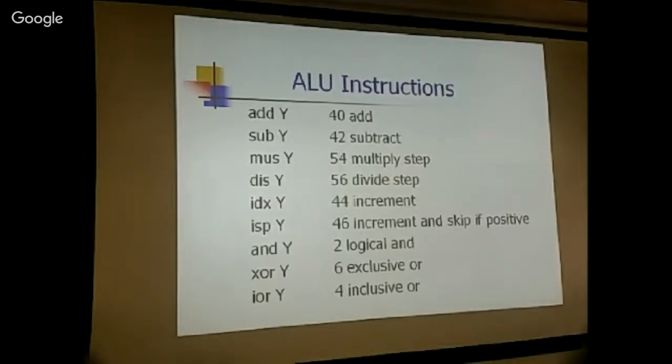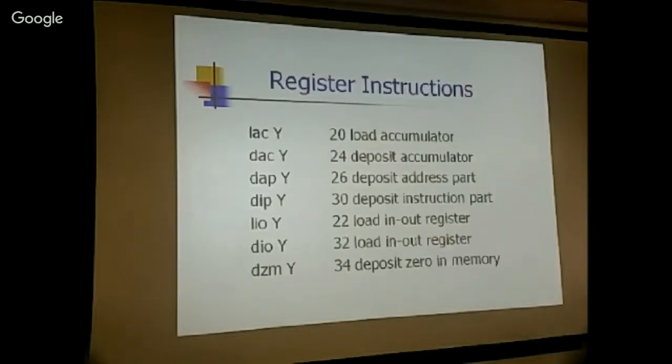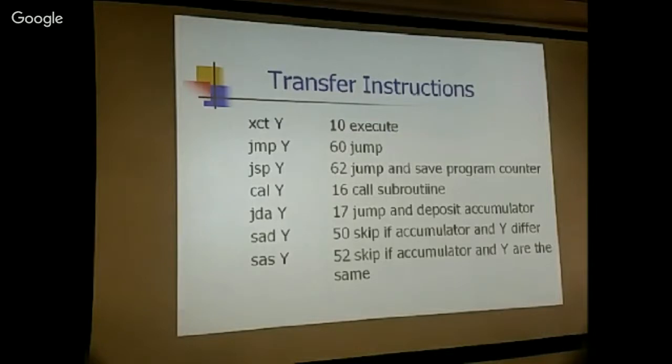Okay, so this is the ALU instruction, which basically does all the things that you normally want to do, with the addition of multiply step and divide step. Okay, this is the register. You load into AC, you deposit AC into memory, and so forth. And then this transfer, you can execute the instruction in memory location Y, or jump to Y, jump and store the program counter, and so forth. Okay, so fairly good.